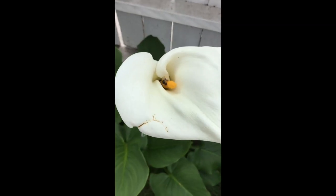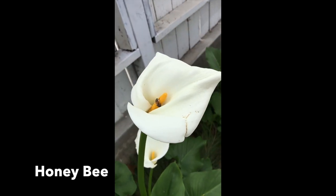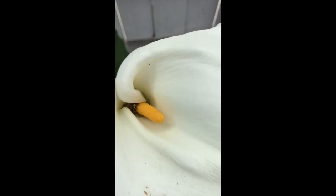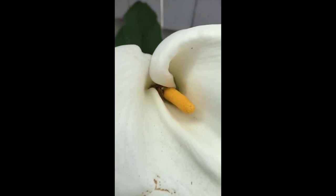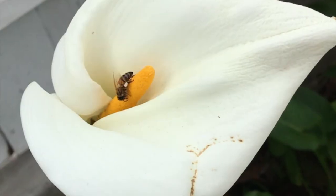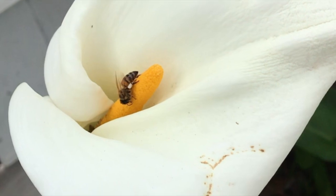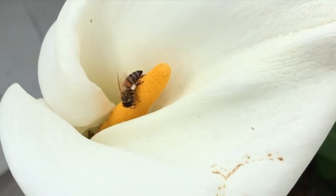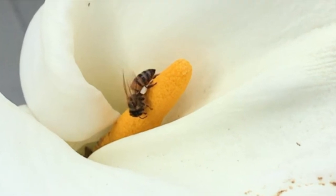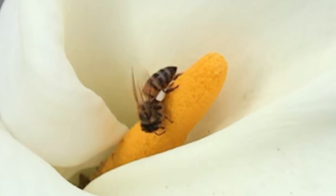Our final flyer is probably our most common, a honeybee. This honeybee is digging around in that flower to collect pollen, mostly to bring back to its nest in order to make honey. Do you see those white spots on its legs? Let's zoom in closer. That's actually pollen sitting on that honeybee's legs. Most of it will get back to the hive to make honey, but some of it will be spread around to other flowers, and that is how they pollinate. They're super helpful in the garden. Just be careful of their stingers.